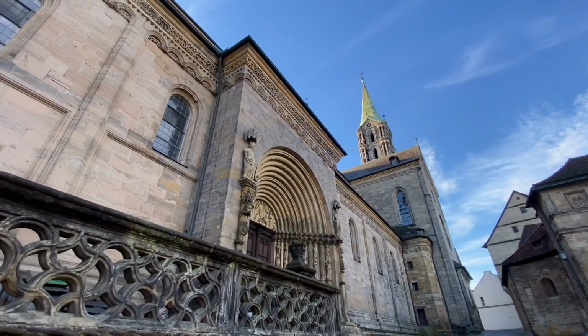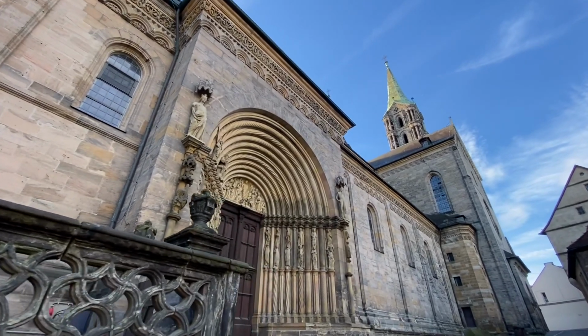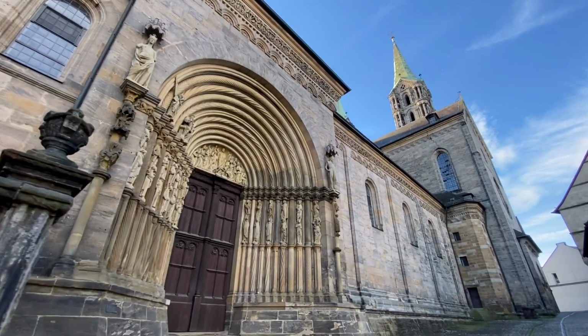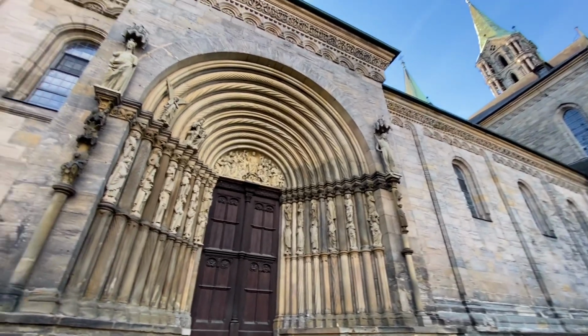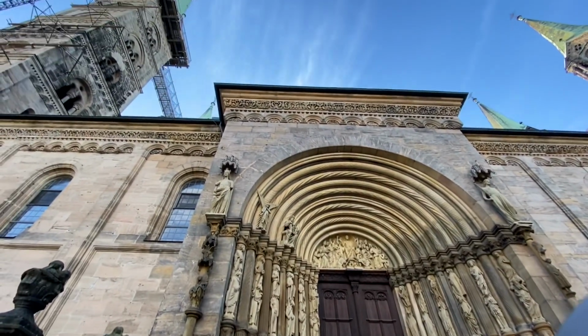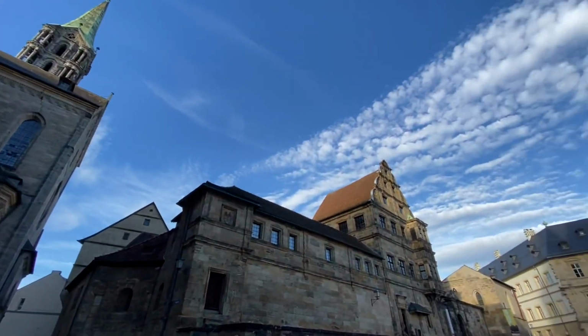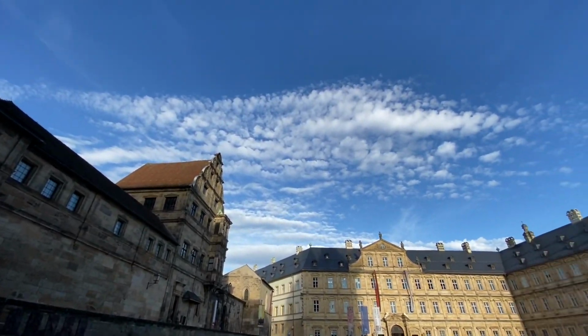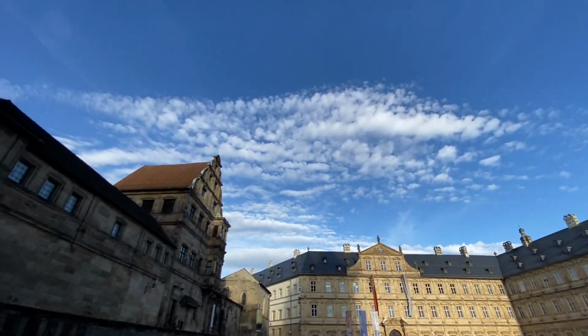Before we go inside, we're just going to see a little bit of this outside because it's really, really pretty. Bamberg itself is just gorgeous. Look at this portal. They're working on these towers. It's a gorgeous day in Bamberg. These blue skies.